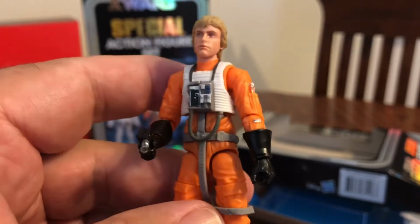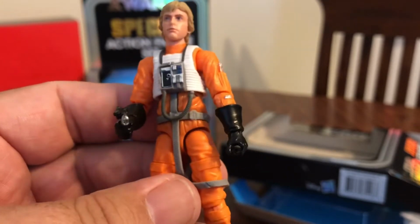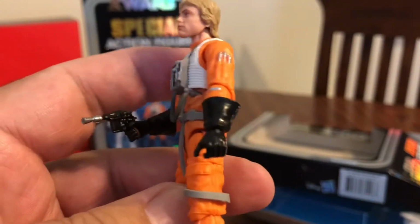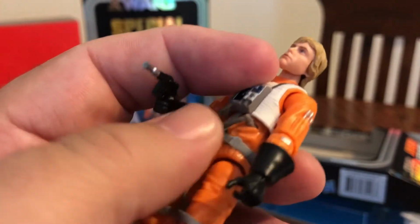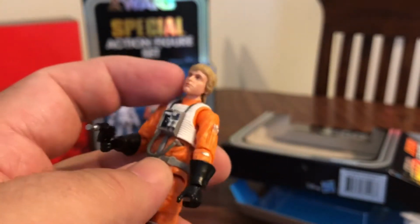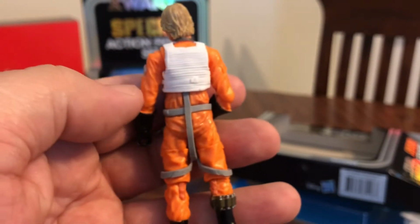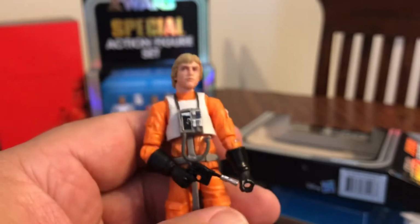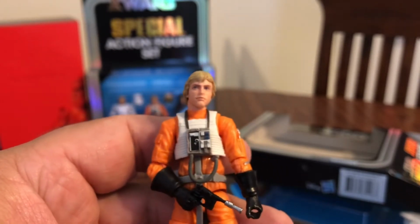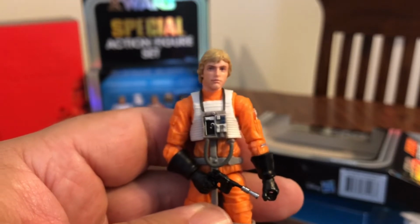He does come with his blaster here. It's an all-new sculpt on the body. So you'll probably be seeing this used in other figures, I'm sure. He does have the soft plastic piece for the tubing going from his chest box. So you get a look at the back of the figure. Very well done. Again, this is not one I was like, oh, we got to have it. And yet, once I got it, I'm like, oh my gosh, it's so much better than what we've got before.